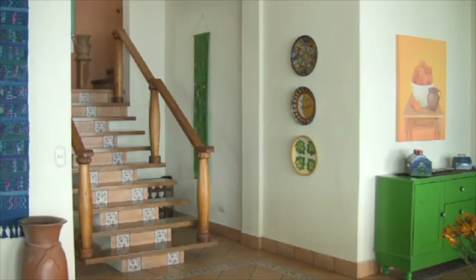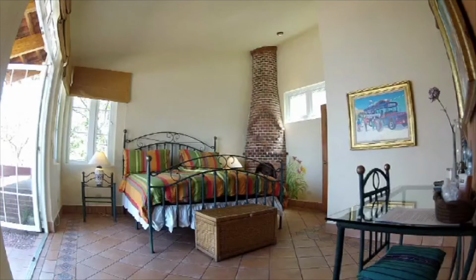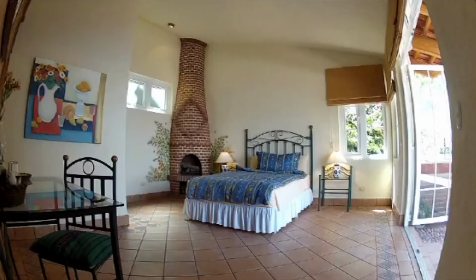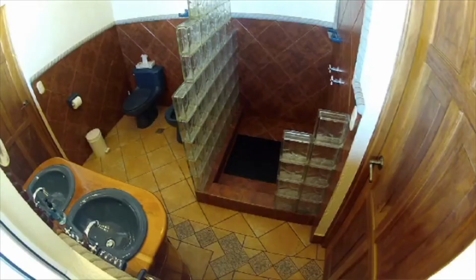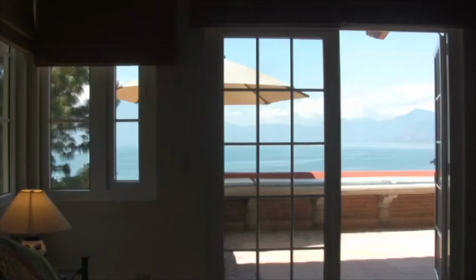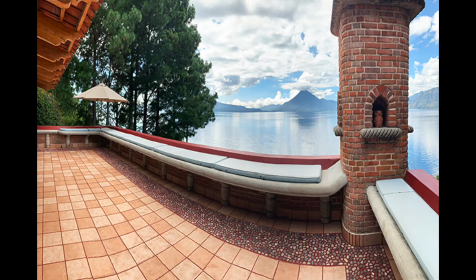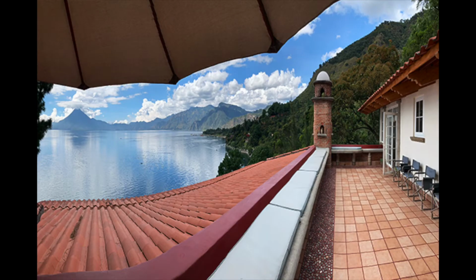Now through this beautiful central staircase, we go up, and there are 2 staircases, one on the left, one on the right, and they both go to 2 bedrooms on the second floor. 2 bedrooms each with a fireplace, and they share a bathroom with double sink. Both of them open directly onto a big, huge terrace where you can enjoy and see the lake and the sunset. Fantastic terrace. You can do yoga, you can do lots of things.